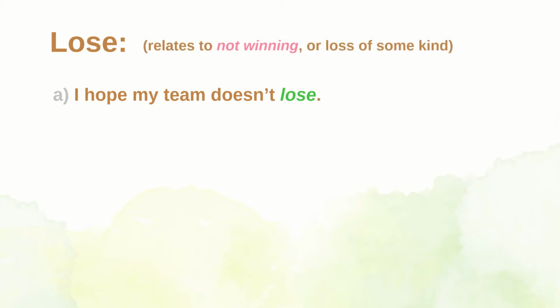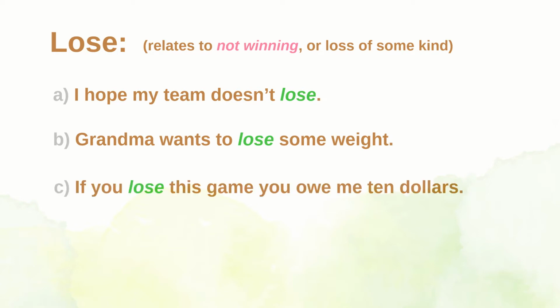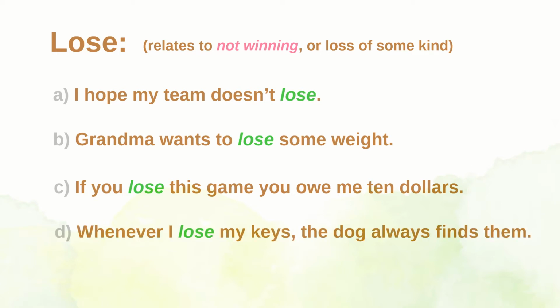I hope my team doesn't lose. Grandma wants to lose some weight. If you lose this game, you owe me $10. Whenever I lose my keys, the dog always finds them. And some examples of how to use losing, also with one O.